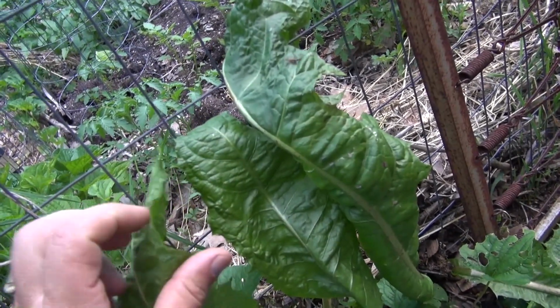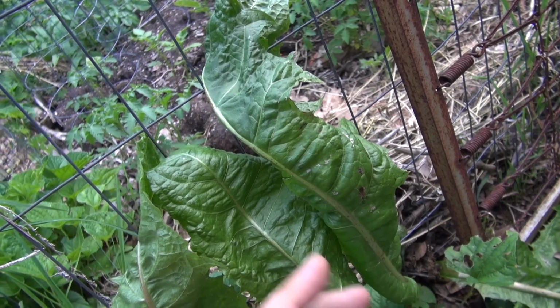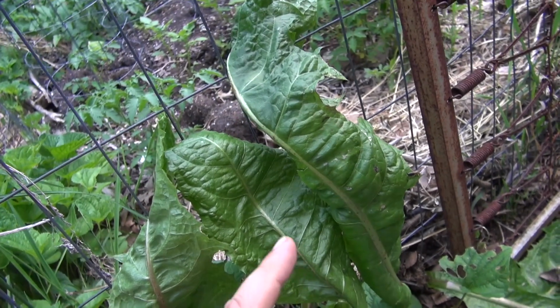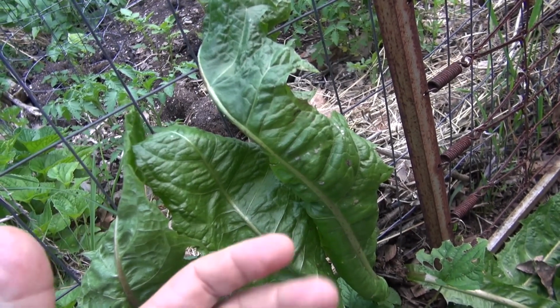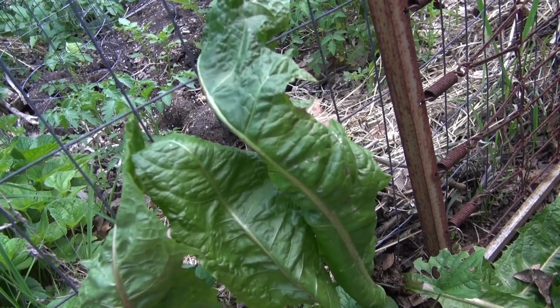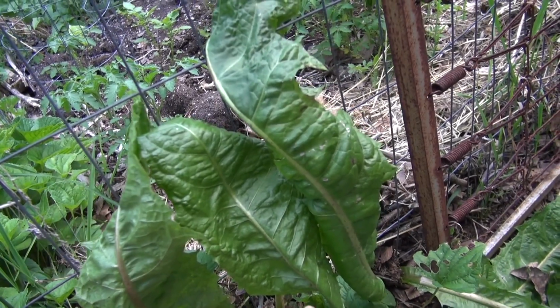A lot of people don't realize that they think all dandelions are the same. No, there's actually different species of dandelions. This might be the giant version of it. There's a version of it that gets really large. This might be that version. So this is the only one I know that I got growing around here. So we'll keep an eye on this one.